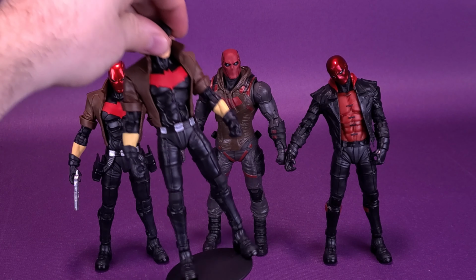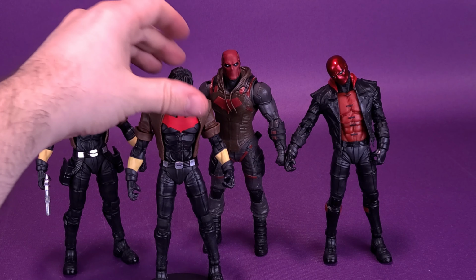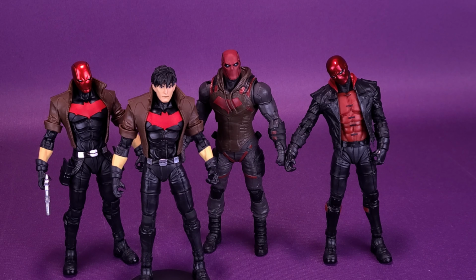And again, the unmasked version, that now gives us 4 Red Hoods. Boy, McFarlane really does love his Bat family. It's not even just Red Hoods, too. Any of the characters that make up the Bat family, he loves to churn out in quantities. I would say, though, even though it doesn't have the purest look for Red Hood, if you want that classic look, then maybe the newest Red Hood isn't for you.